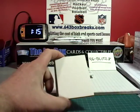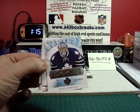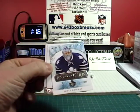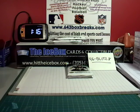Nash, you got a spacer, and we have a rookie for the Toronto Maple Leafs. It is Jerzy Reinis, or whatever his name is, out of 999, 916 of 999 for the Leafs. Nice. Doug Wilson and Callahan, I believe. You see Runis? Okay.